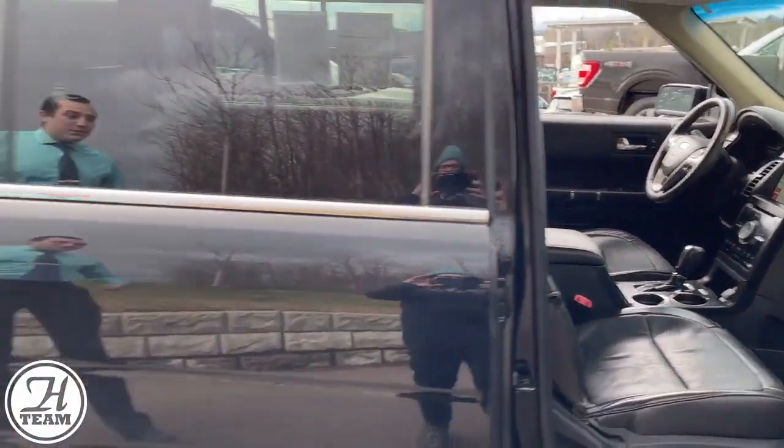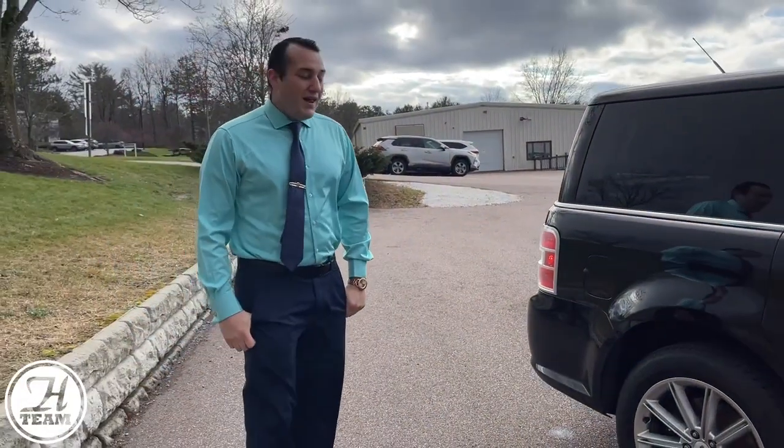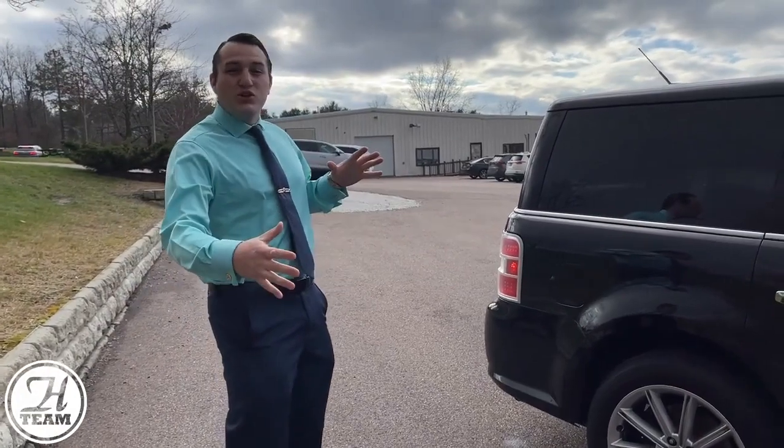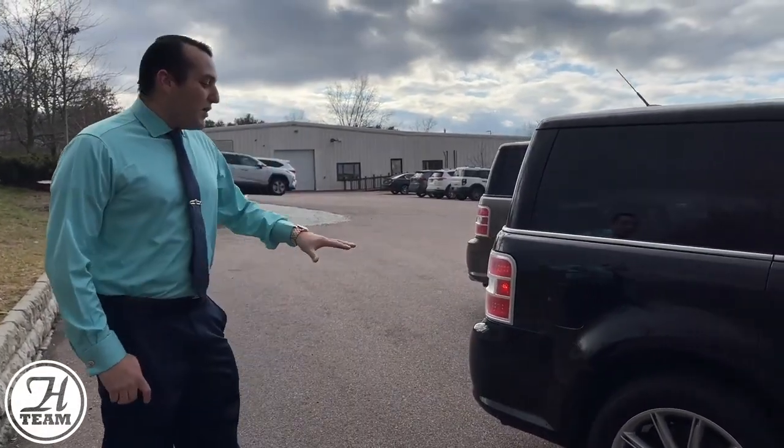Like I said, the Flex has been one of my favorite Ford vehicles that they made in a while because I like it. It's different, it's really big, but it's not too big. I think these are going to make great vehicles for people.